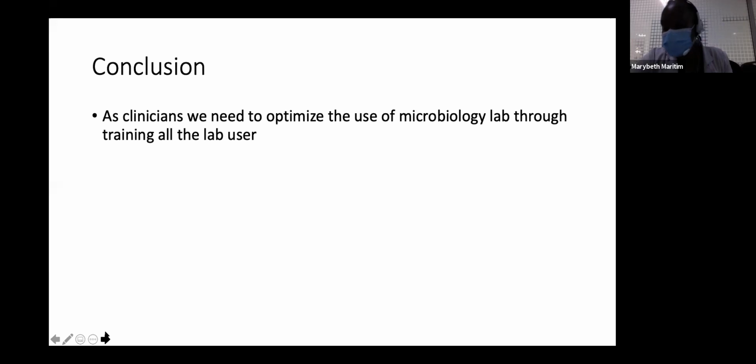So we will share with you a tentative calendar and work through the research office to really have a way of disseminating all the information that we know, so that together we can improve the lab, and we can optimize. Because when we use the lab well, then it's likely to result in shorter stay, and our patients are likely to have better outcomes. So let me stop there, and then we can open the floor for Q&A. Thank you very much.